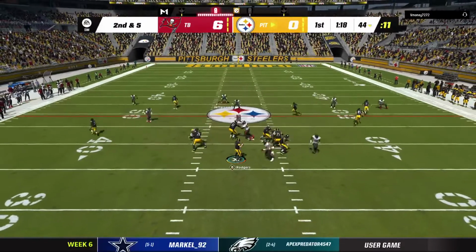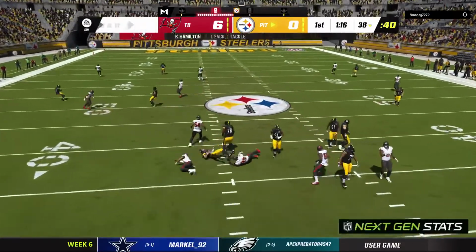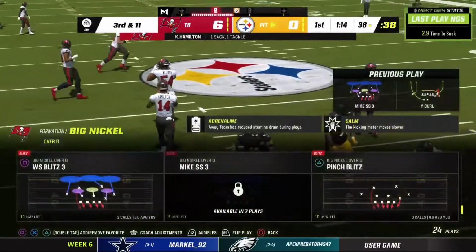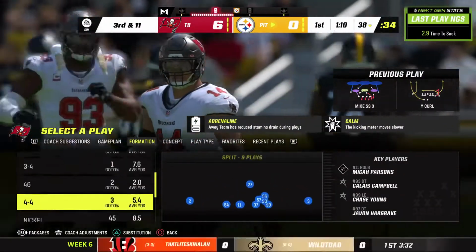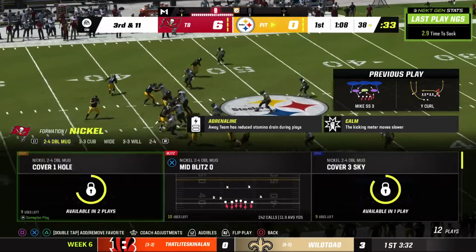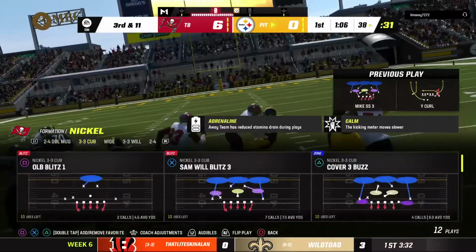Here's Rodgers. Oh, the Buccaneer pressure, too much. Down he goes. Kyle Hamilton brings him down, and that's a play he's going to remember. The first sack of his NFL career.